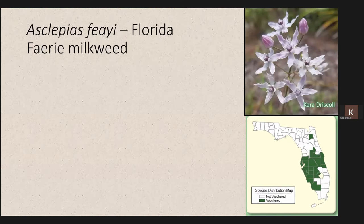And here we go, Florida fairy milkweed. I love and hate this plant. It's awesome, but a pain in the butt to find. And I honestly think it's a fairly sensitive species too. Also forgot to mention for Curtis's milkweed, it's state endangered.